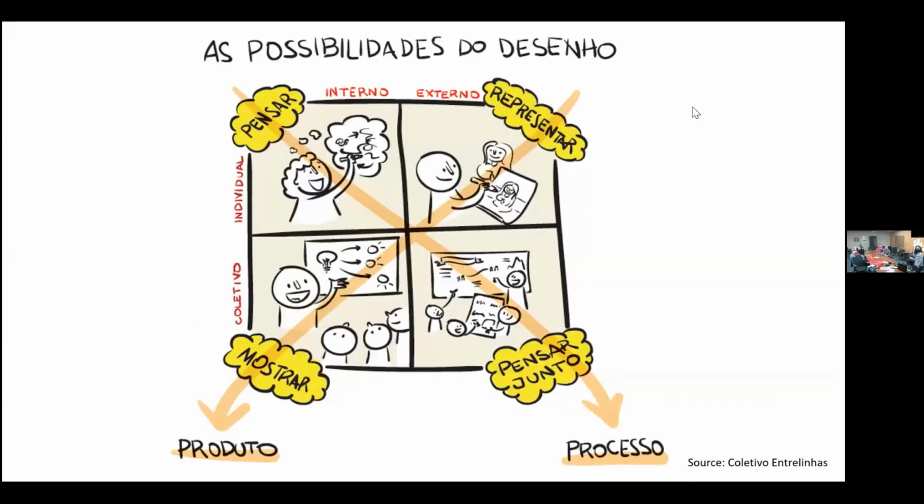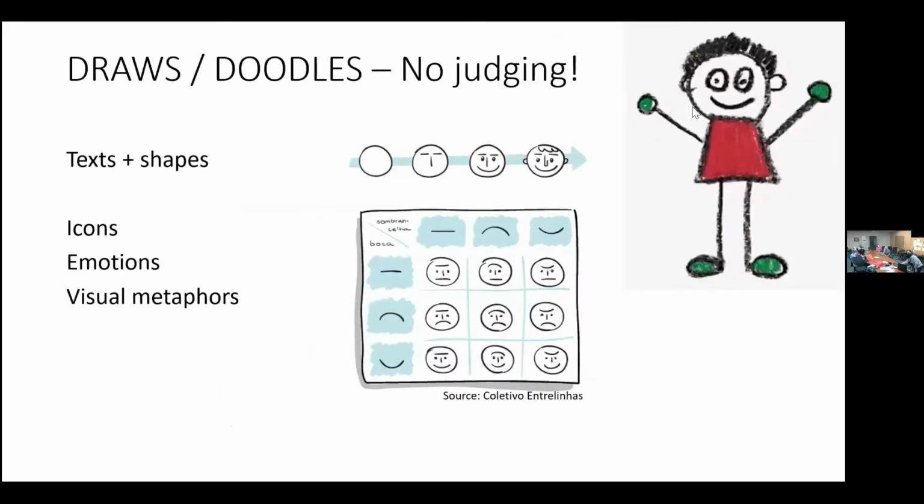And well, the graphic facilitation, I started with a workshop by a group called Coletivo Entre Linhas in Brazil. They brought this workshop thinking about graphic facilitation related to human rights. So here is a picture, it's in Portuguese, but it shows a little bit of the big potential of individual or collective ways, in a more internal process, in a more external process. We think together, representing and showing process and products. So just a picture to start.